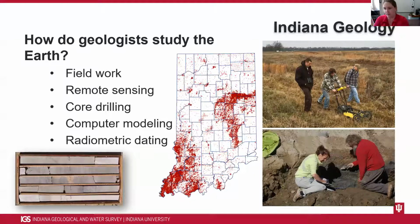And then the picture here, the circular sample has been cut in half. So the flat side is this portion that's been cut. Core is where we pull up a sample of rock sediment, sometimes groundwater, other things, so that we can see what's below our feet.